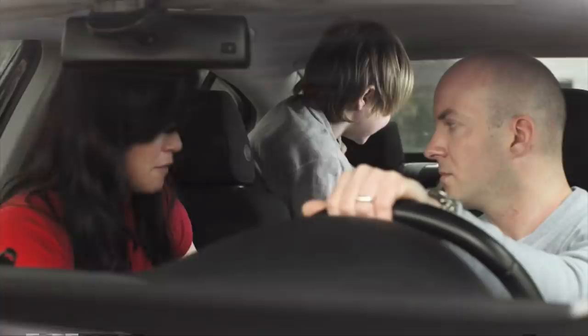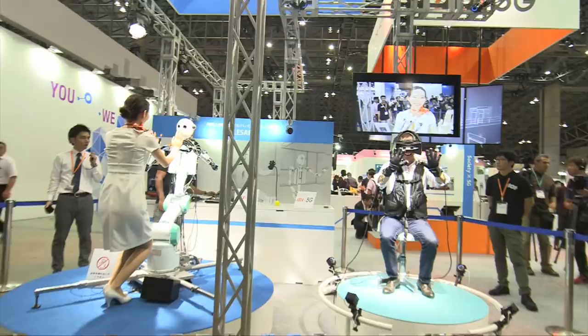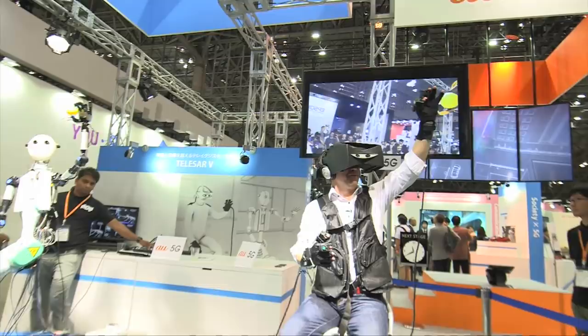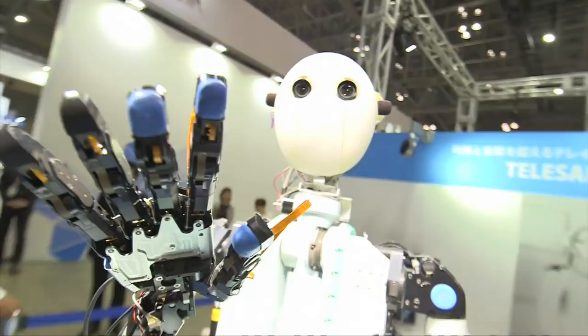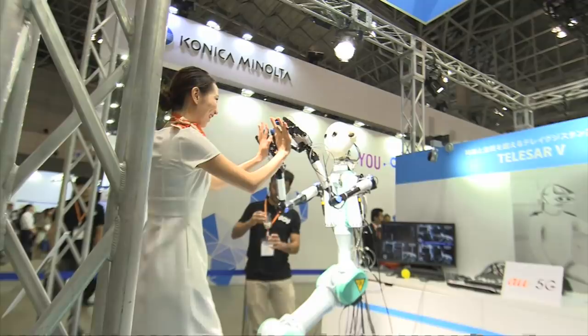Now, how about feeling like you're in 2 places at the same time? Japanese outfit KDDI calls this telepresence, and the haptic feedback is crucial. And I have the ball, ladies and gentlemen, I have the ball. Here, the robot is connected to my body tracking gear through a wire, but with super-fast 5G telecoms networks just a year or two away, the company thinks it will help operators work remotely anywhere in the world.